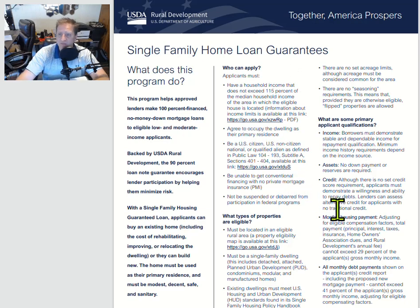They also have to agree to occupy the dwelling as their primary residence. They must be a U.S. citizen, U.S. non-citizen national, or qualified alien as defined in Public Law 104-193, subtitle section blah, blah, blah. They must be unable to get conventional financing with no private mortgage insurance. In other words, if they've got 20% down, they can't qualify for USDA. It's just if they've got enough money to get conventional financing with no private mortgage insurance, then they don't qualify.